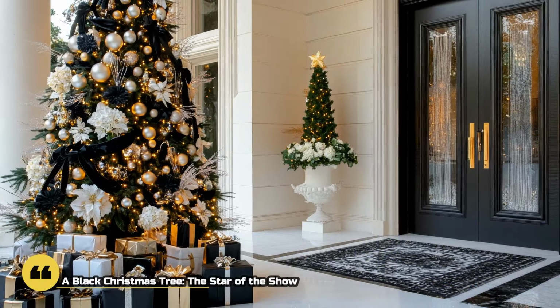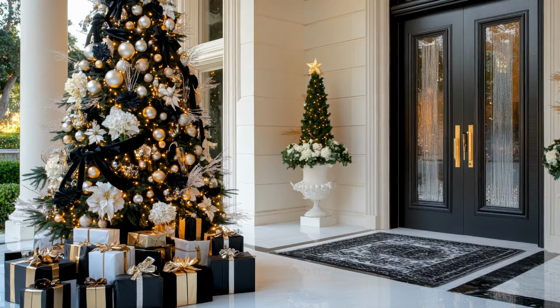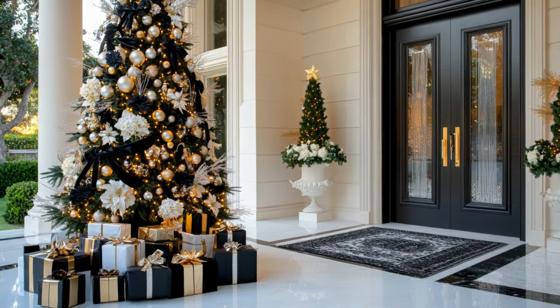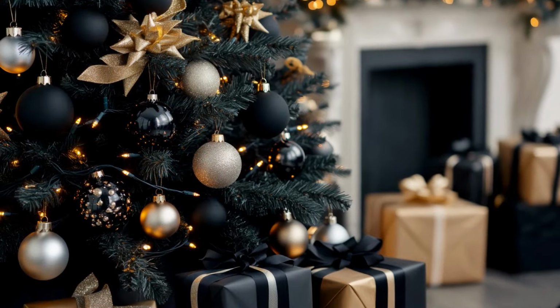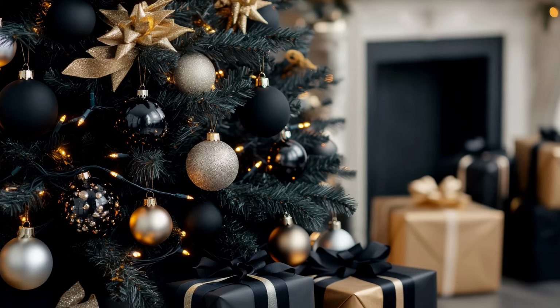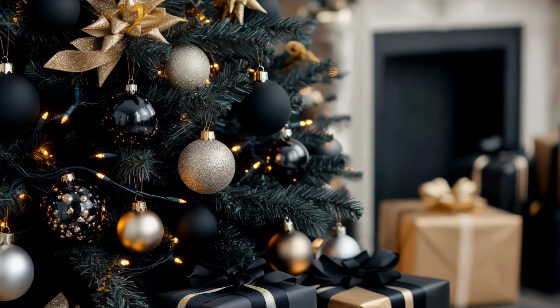A black Christmas tree, the star of the show. The black Christmas tree is at the heart of this daring aesthetic. Whether you choose a full-sized black fir or a smaller, tabletop version, the deep shade acts as a canvas for creativity. Adorn it with metallic ornaments, think gold, silver, and champagne tones, for an opulent look.